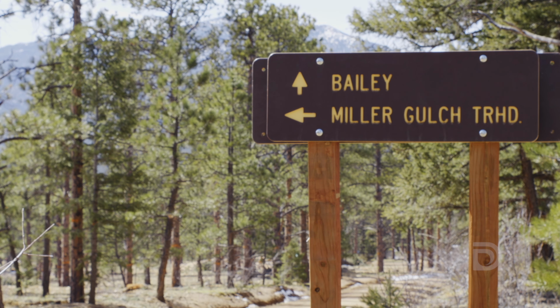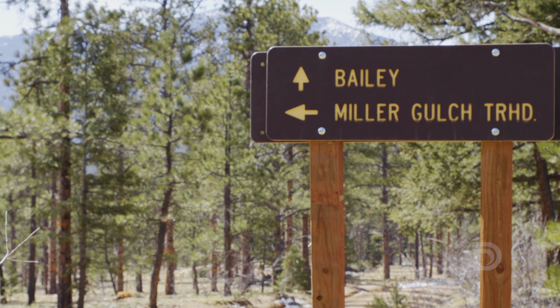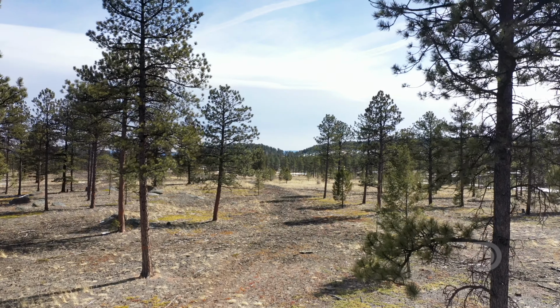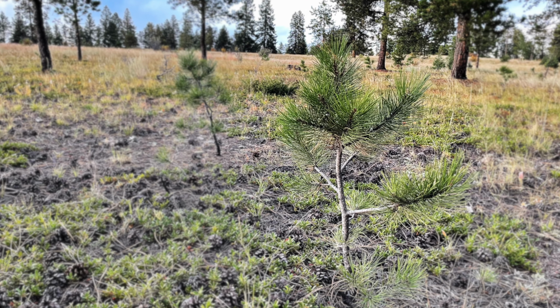We're here on the Pike National Forest and the Miller Gulch Forest Restoration Project outside of the town of Bailey, Colorado. And we are here looking at the finished product of our forest restoration treatments. The Miller Gulch project started in January of 2022, and to date we've treated over 1,500 acres. We're thinning to reduce density of the trees and increase forest health.